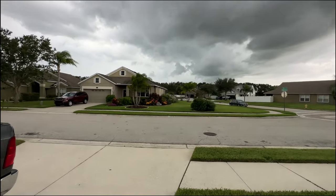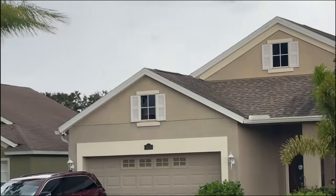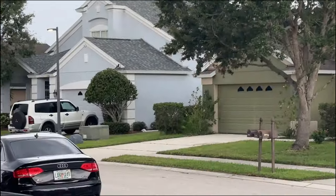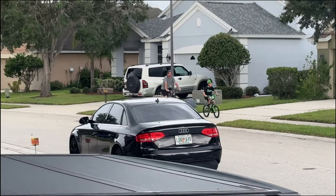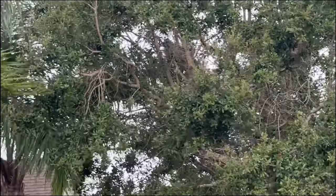Check out the neighbor's tree over there. Kicking and blowing. Oh, here we go. Here's somebody getting a last minute ride in. Good for you guys. Head home while you can. So the temperature just dropped about 10 degrees. So that's kind of cool.